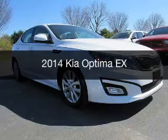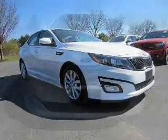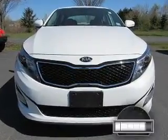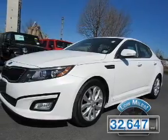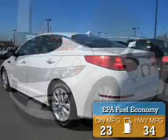This is a used 2014 Kia Optima. It's powered by a front-wheel drive engine and an automatic transmission. With fewer than 35,000 miles, this vehicle has a long road ahead. Great fuel efficiency saves you money by requiring fewer trips to the gas station.